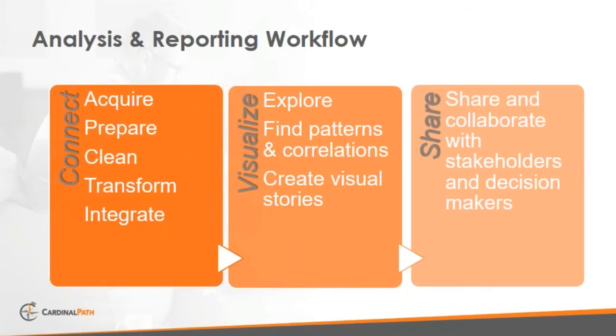And then the sharing aspect is also very important because you want to give your business users, your stakeholders, a way to interact and give feedback on those numbers.